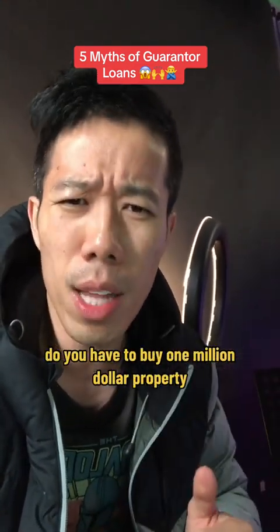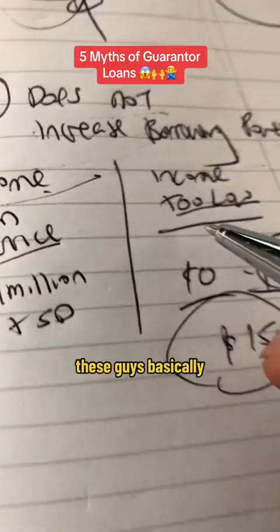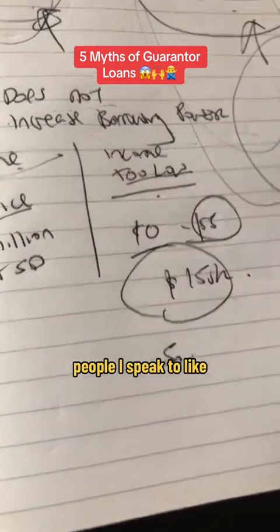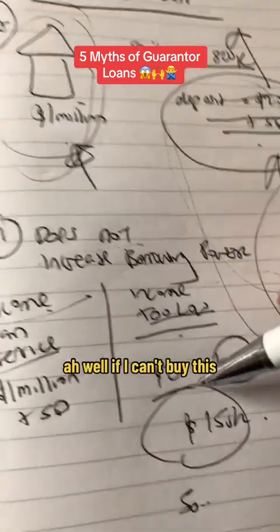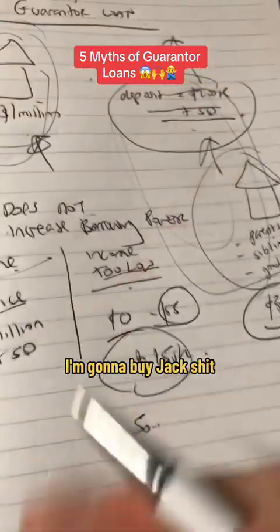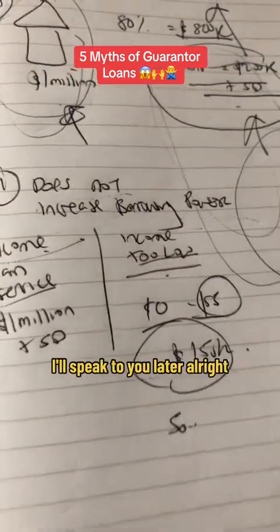Do you have to buy a $1 million property? Then naturally, the other 50 people I speak to will be like, well, if I can't buy this, then whatever. I don't give a crap about the guarantor loan. I'm gonna buy nothing. All right, fine. You guys, I'll speak to you later, right?